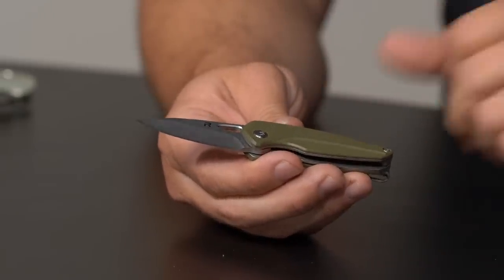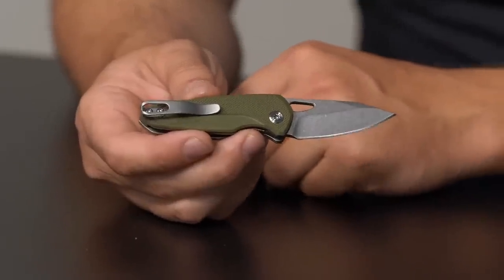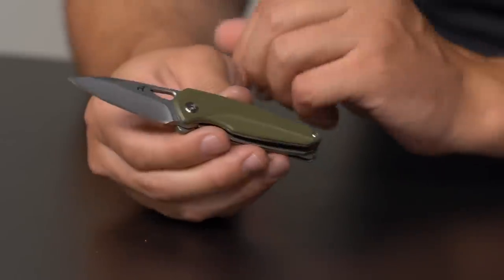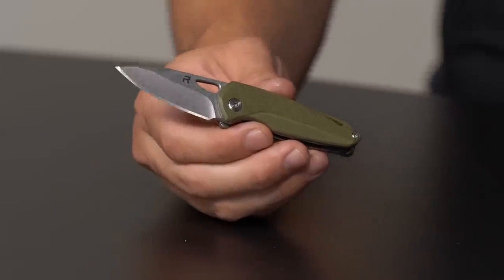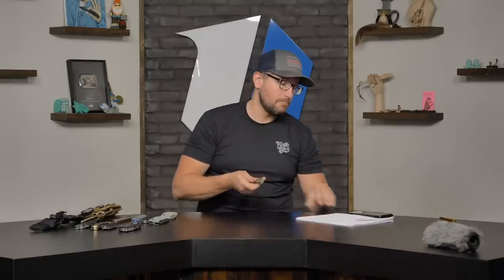Two-hand opener, just a nice little compact folder, liner lock, deep carry pocket clip, kind of a cool little deal. Goes for $24 on the website, so kind of hard to beat. 9CR18MoV blade, which you would expect in that price range. But yeah, a really cool knife from Revo or BRS, same. And you guys can get those now.